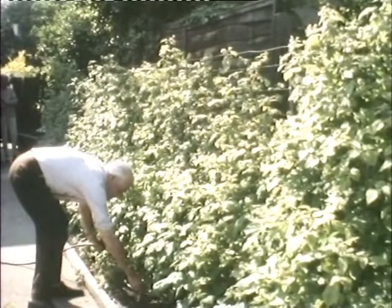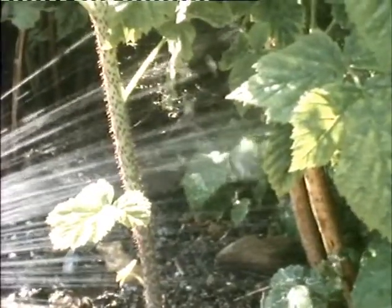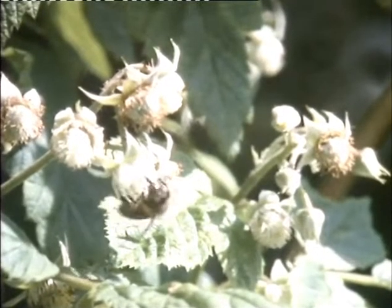And don't neglect the raspberries either. They need water to keep them flowering, because without good flowers, the insects won't pollinate and you won't get much fruit.